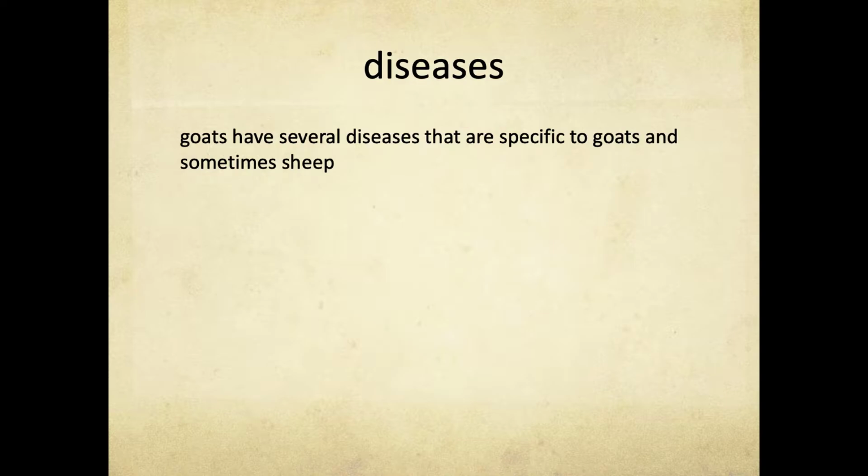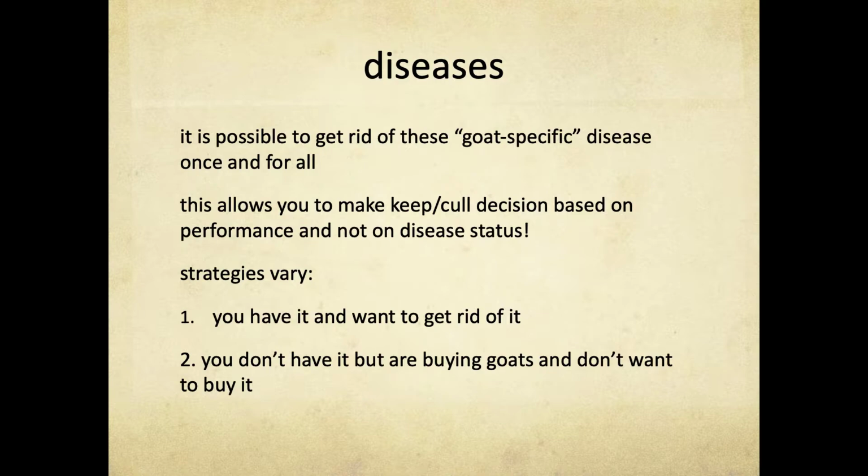And what this means is that if you can control these and eliminate them, you never see them again. And this opens up a really important aspect because then when you're managing your herd, you're going to be making decisions that are based on productivity and not on disease status. And so that helps you make better genetic decisions in the absence of diseases. It is possible to get rid of these goat-specific diseases once and for all. And this allows you, again, to make keep-cull decisions based on performance, not on disease status.